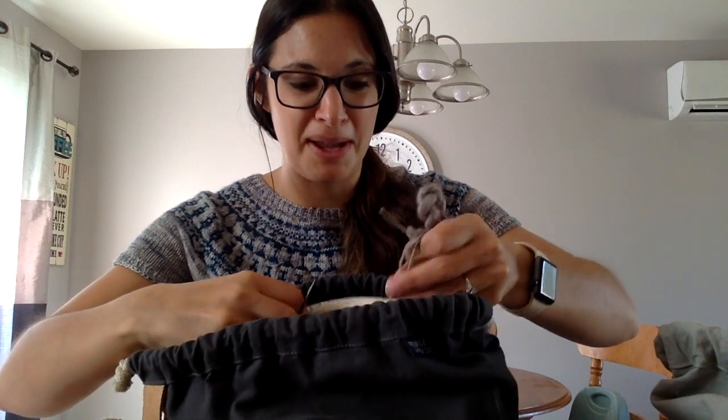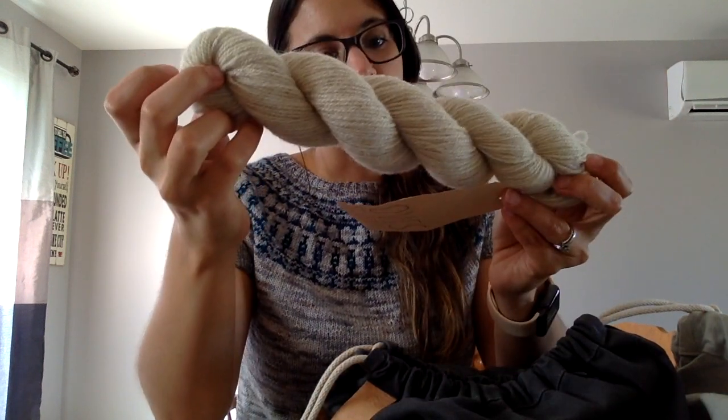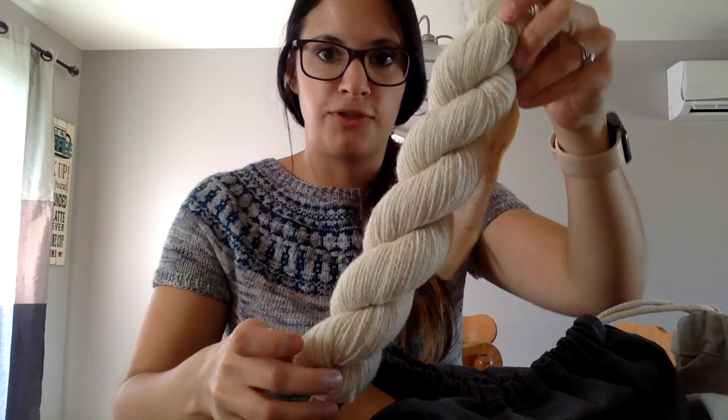So I went stash diving this week because I want to make those, but I also don't want to go buy yarn or buy the kits. I'm trying to be budget conscious. We do have kids, so I can't just go out buying everything that my little heart desires, but that'd be nice. This skein that I bought on Destash, it's Ovis et Cetera, I could totally be butchering that. This one is a natural, Shetland fingering, 100% Shetland, 50 grams.